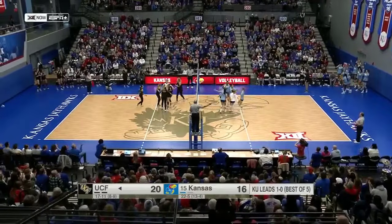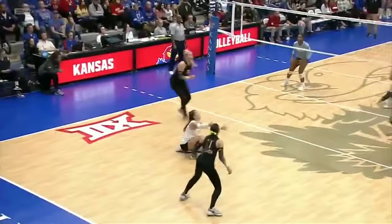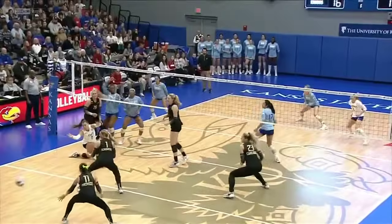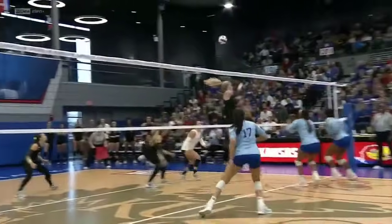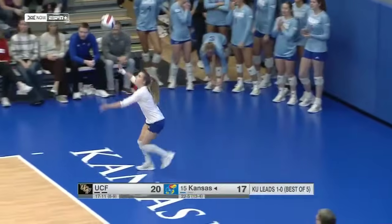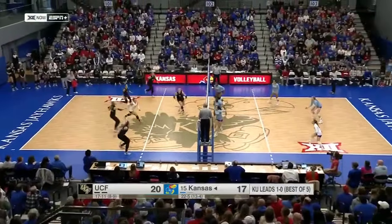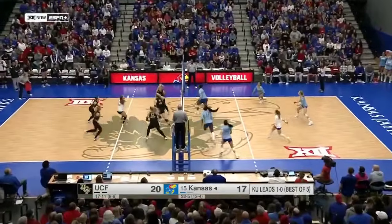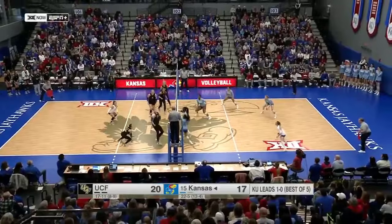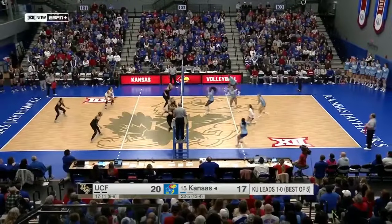Kansas this time at the block. Michaela Myers. Myers once again. She's shading over there, expecting that ball to go there. Cameron Turner with a nice dig. Grimes with a nice save. El Nadi.